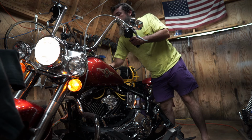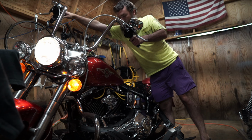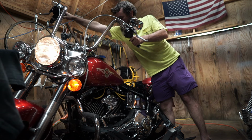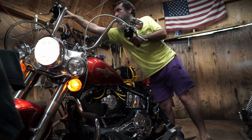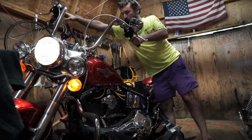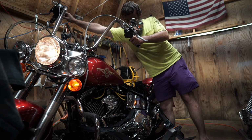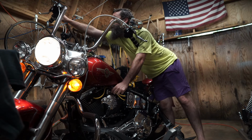Make sure we're in neutral, which we are. Run and start. This carburetor is completely dry of fuel because this thing's been sitting a while. Yep. One more squirt. Oh, come on, baby.